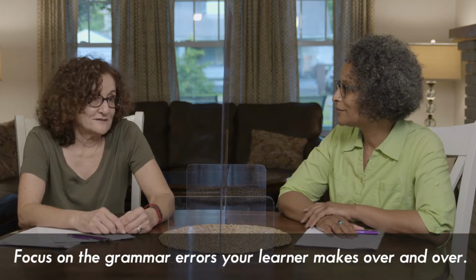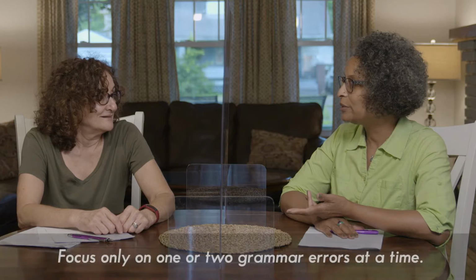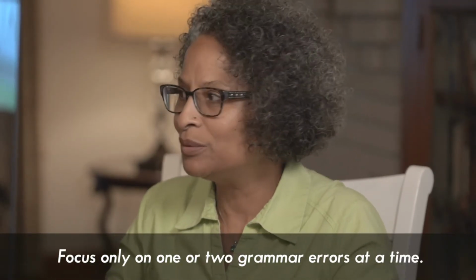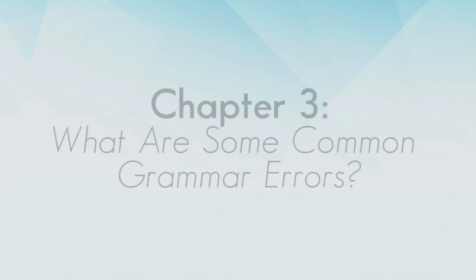Right. Don't try and fix everything. Oh my goodness, you can't. I've had tutors. I've had to really stress that too. Like, no, pick one thing. Because then students begin to feel that they're being picked on, and they feel overwhelmed. Or they feel they can do nothing right and they may as well give up. And we never want our students to feel that way. We sure don't.